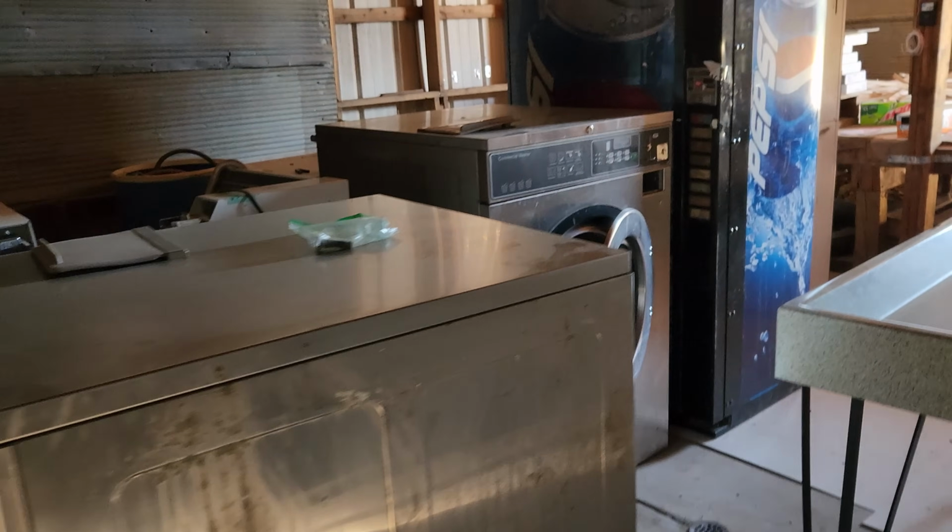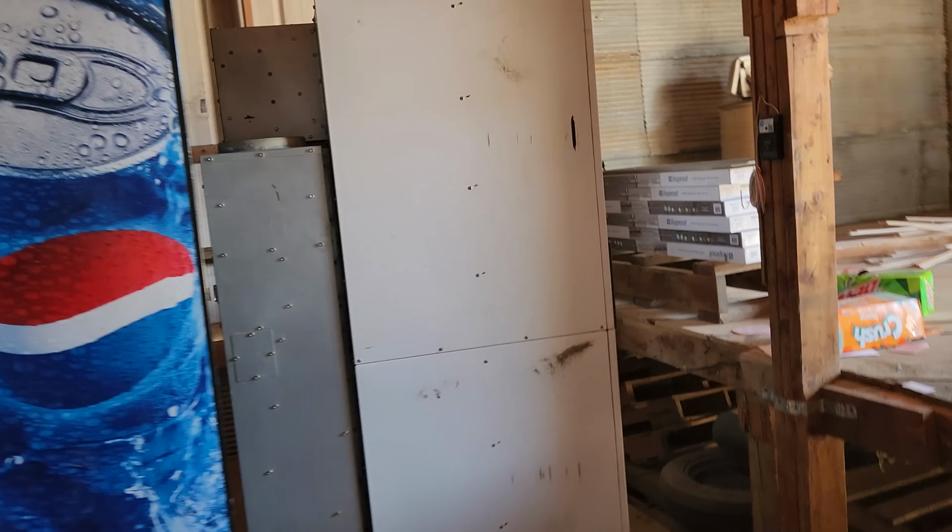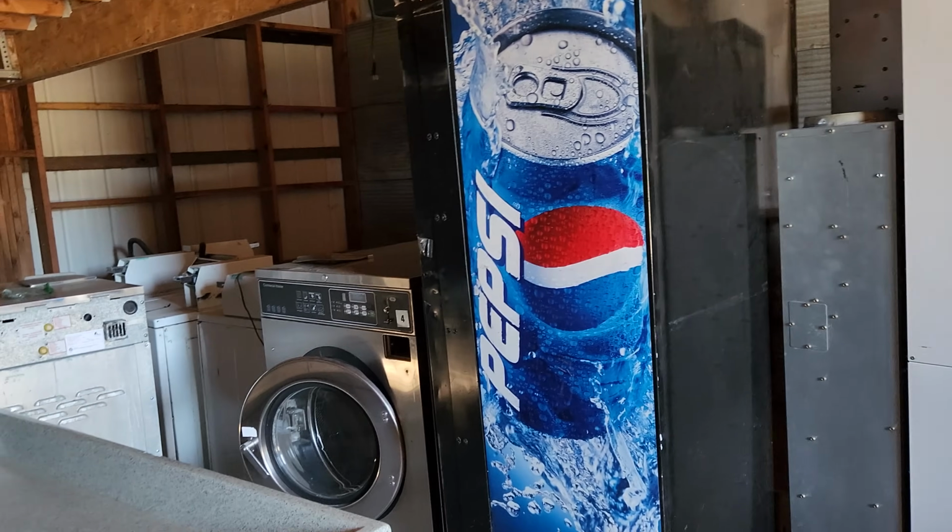So that's what we got for now. I'm accumulating a lot of stuff, that's for sure. And hopefully it all equates to making money at some point.